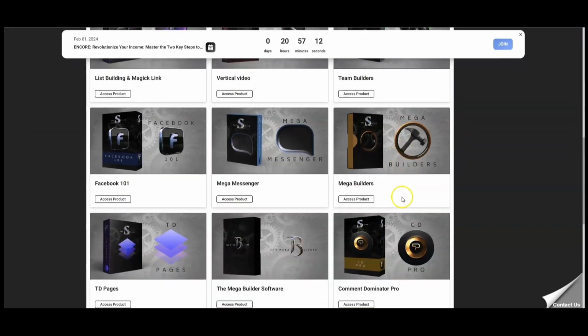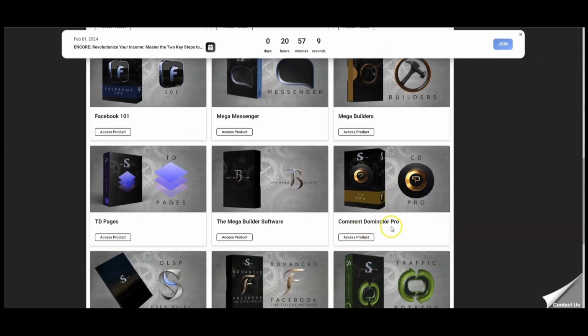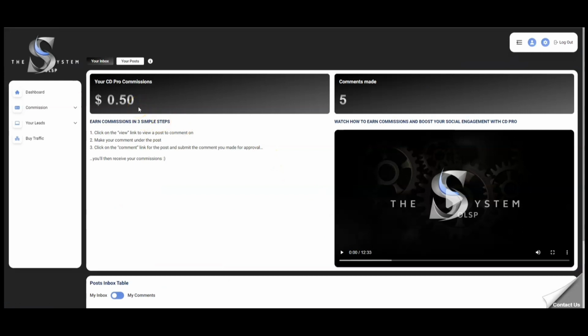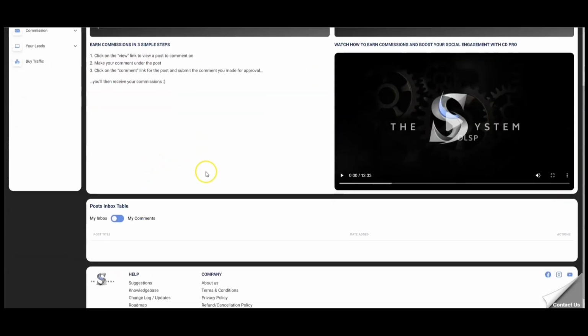And if you look at the Comment Denominator Pro, I made 50 cents so far, and that is not even involving me getting referrals whatsoever. All I did was literally comment on a post in the OLSP Facebook group, which I'll show you pretty soon. It's a high engagement Facebook group with a bunch of affiliates who are making results on a daily basis, like me.